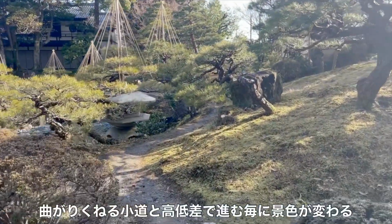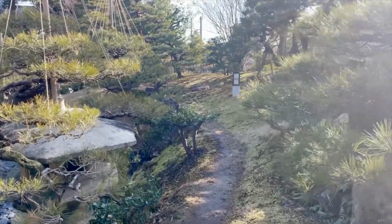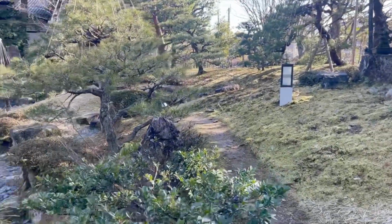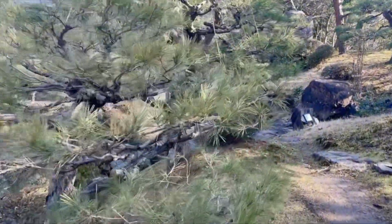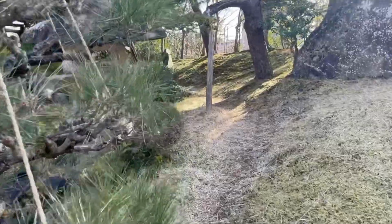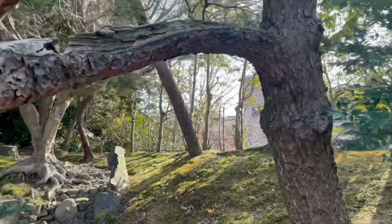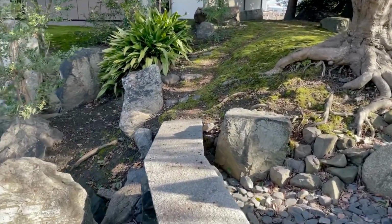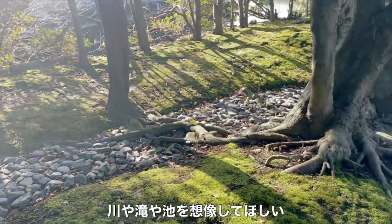Thanks to winding paths and little hills, different sceneries appear one by one. Please imagine a river, waterfall, and a pond.